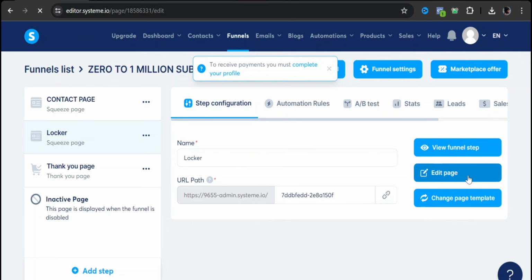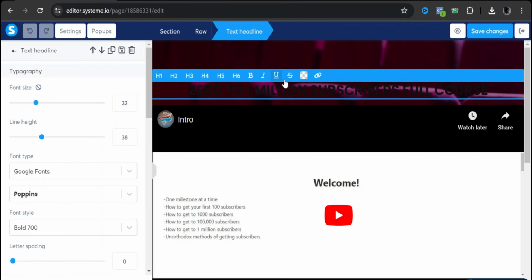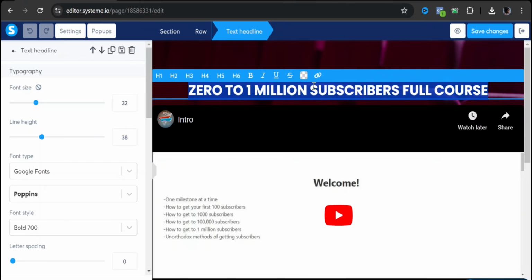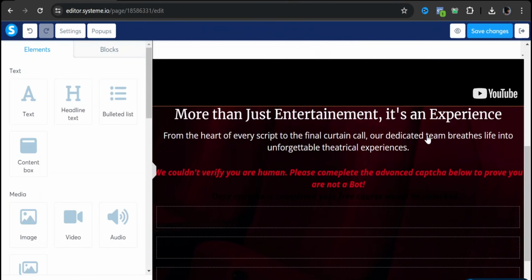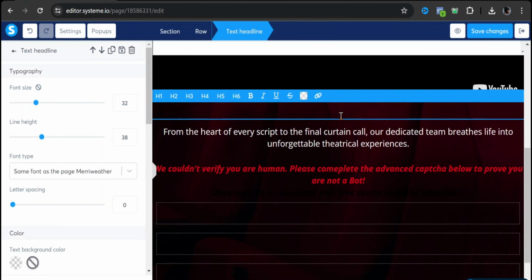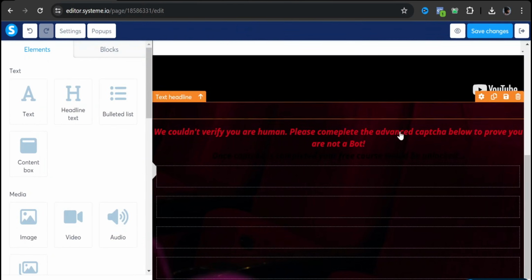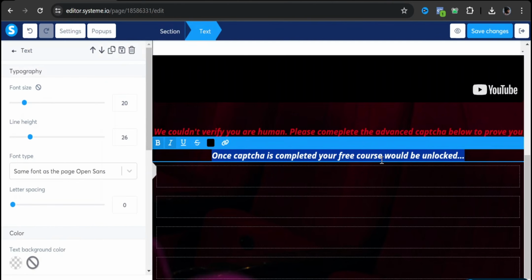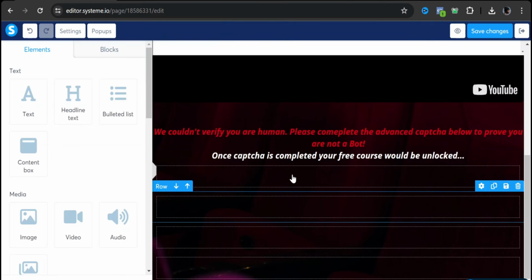I'm going to edit page, and then do the same thing I did in the first page. I'm going to highlight everything and make everything white so it is noticeable and stands out. I'm going to delete this. Don't need this. I'm going to delete this. I don't need that. And then I'm going to highlight everything here and make this white so it also stands out. So once captcha is completed, your free course will be unlocked.